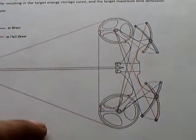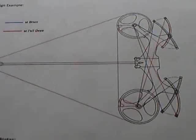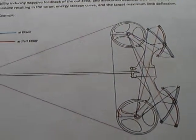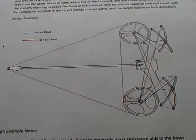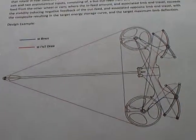So it's an ambidextrous, compact floating limb compound. Produced by Earth Synergetics, coming soon. Probably a year or two off. I don't know yet. That's all I can say for now.